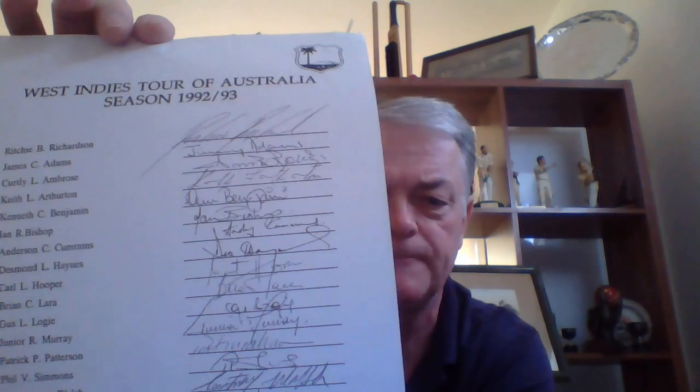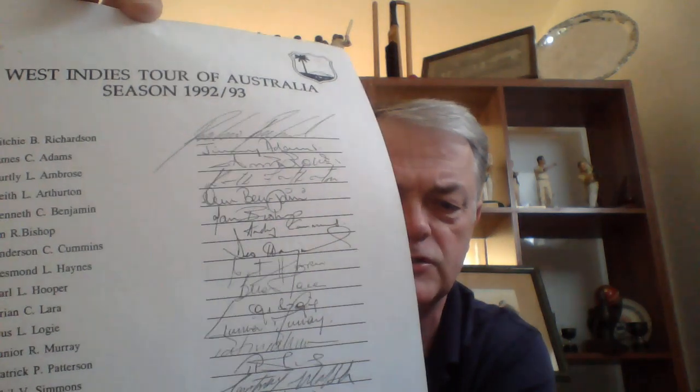And this one is 1933. That's from a hotel down in Brighton, which is quite a nice set, all pretty clear signatures. This one, the tour of Australia by the West Indies in 1992-93. All signatures there were just about readable.